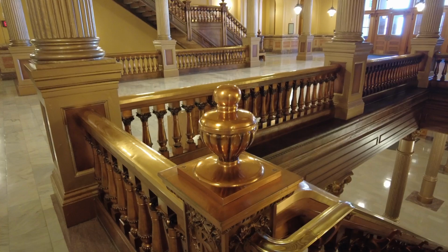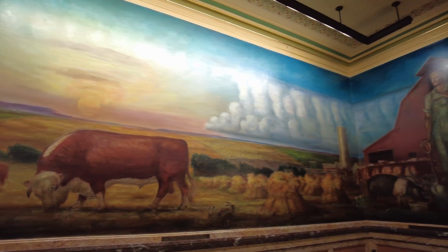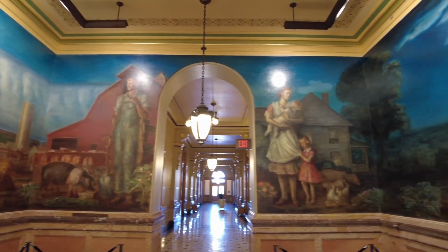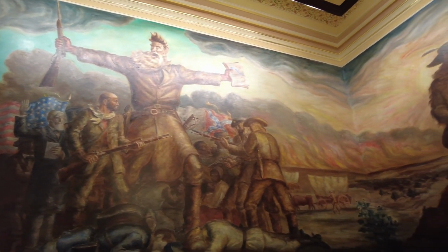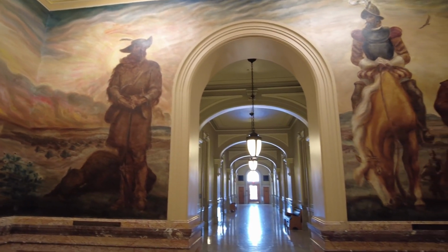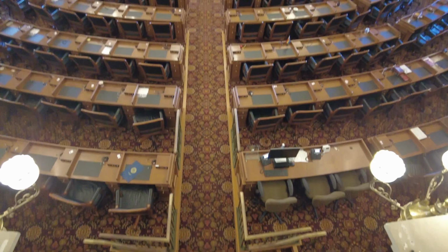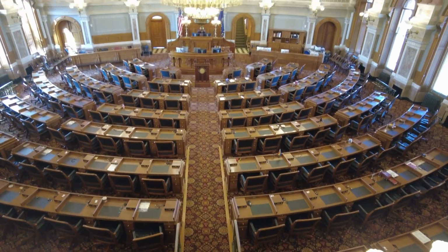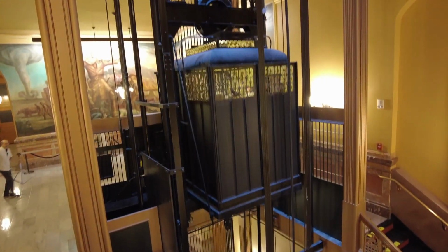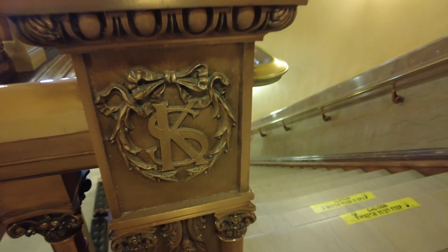The inside of the Capitol was very interesting. There were so many cool murals all over the place. Definitely a lot of neat artwork there. You could also access the balcony of the House and Senate. It was a really neat building that is worth the visit.